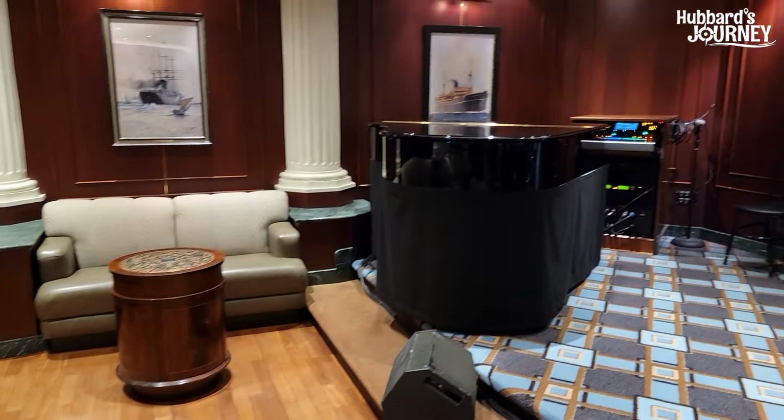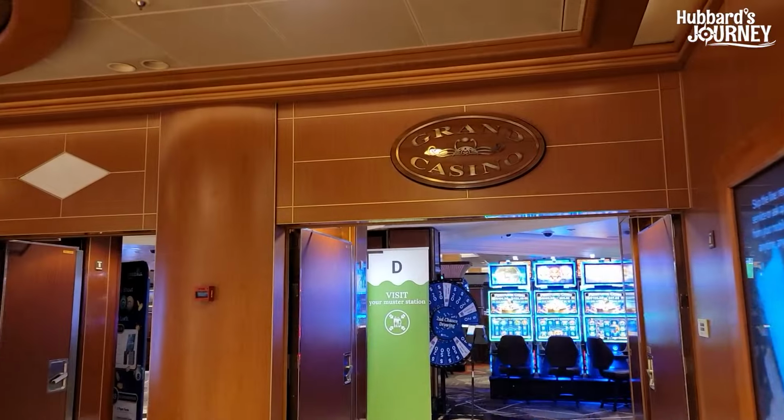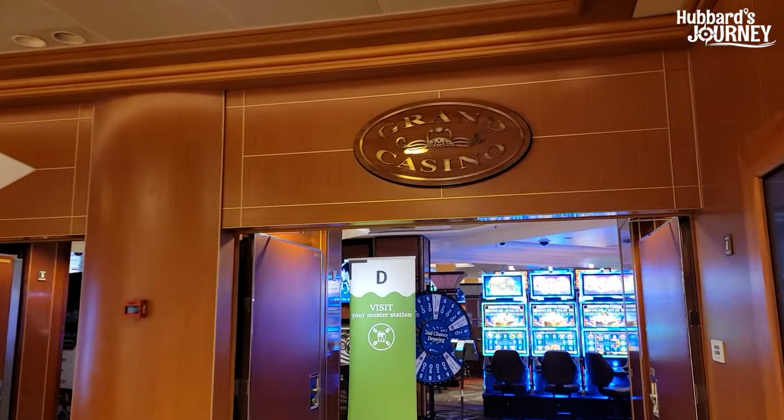So there's the piazza. That's deck 5 down there. We're going to go check deck 5 out. But you could see deck 7. Deck 7, deck 6, and deck 5 are pretty much where it's all happening. So let's go. Sorry. Let's go check out my favorite place. Oh, yeah. The Grand Casino. This is where it's happening.